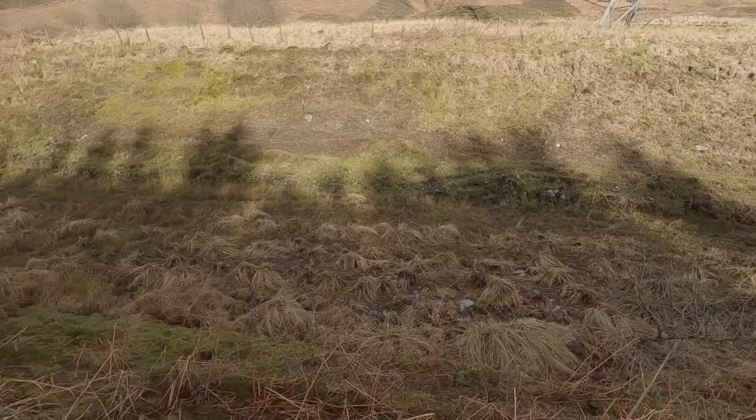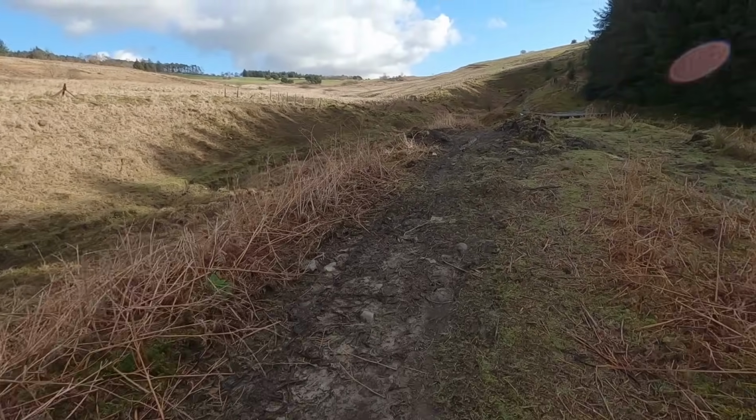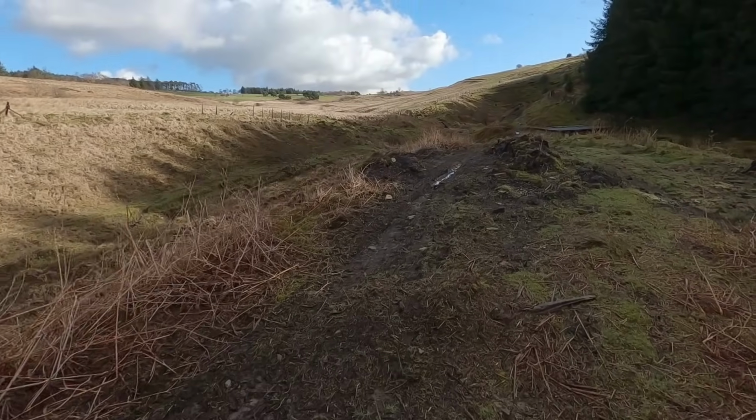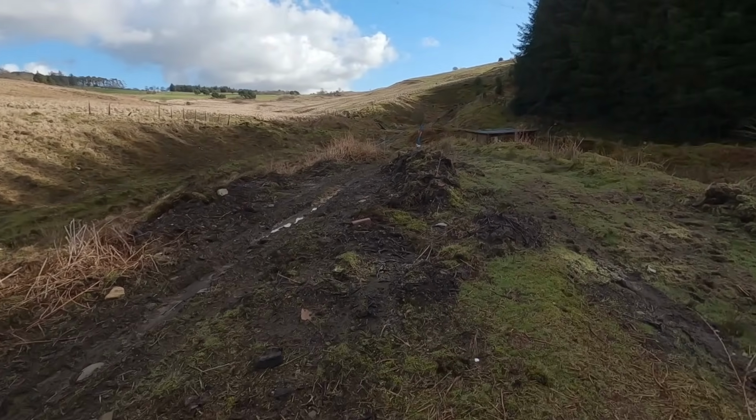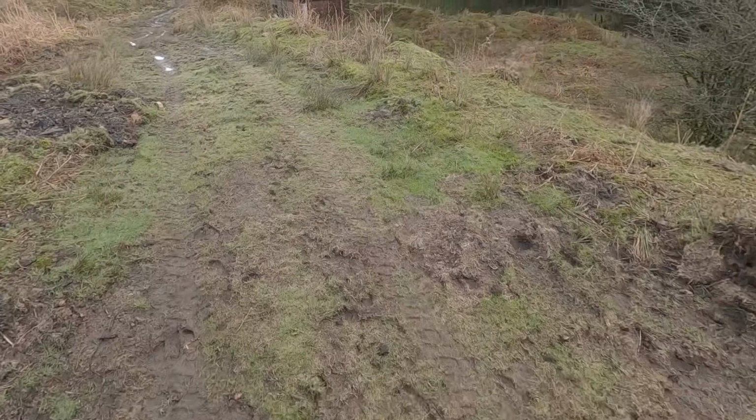So the track bed is now down there. That's a swampy mess. I'm up here. I don't know how optimistic I'm going to be for getting to this portal, but if I follow this down, I might have a chance. There are still footprints in the mud.